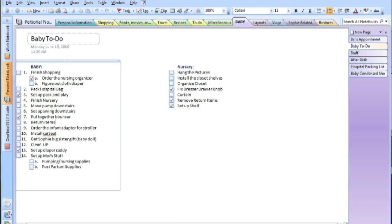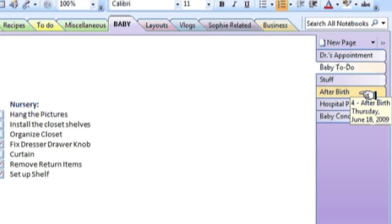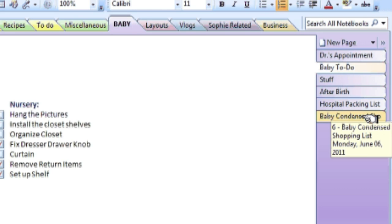So basically what I've been doing is I have gone into a program I use, Microsoft Office OneNote. It is an organizational program that I absolutely adore, and that's where I do all of my organizing. So basically I have a whole baby section, and in it I have a to-do list, I have a stuff section, and by stuff I just mean stuff to buy. I have an afterbirth section, and I have my hospital packing list, and I've been working out of this. And then I have an actual shopping list too.